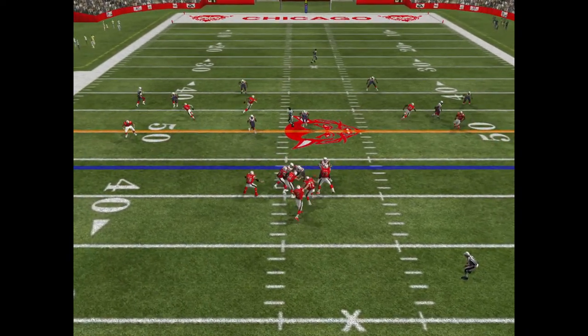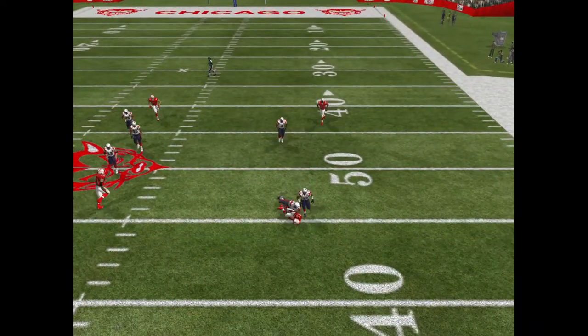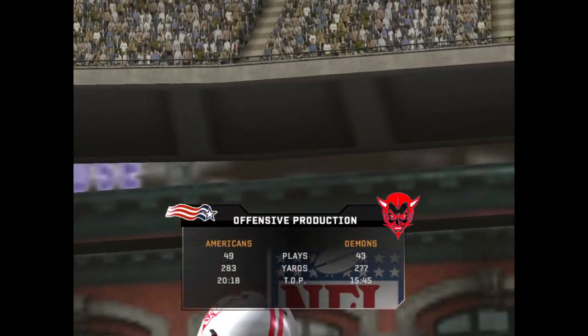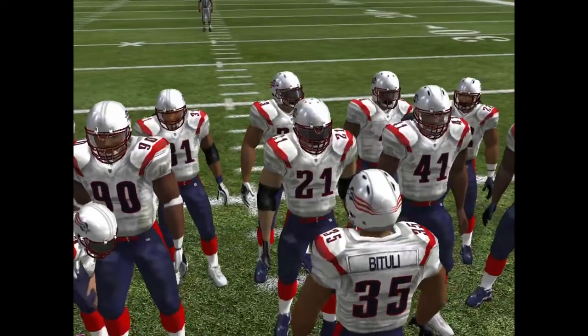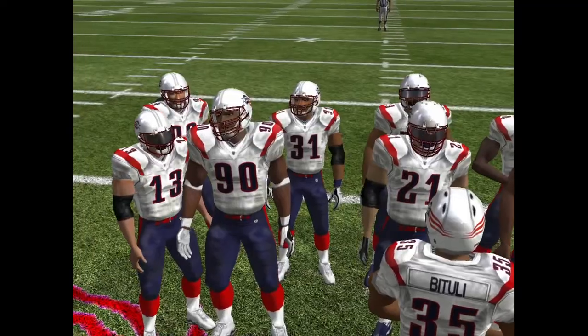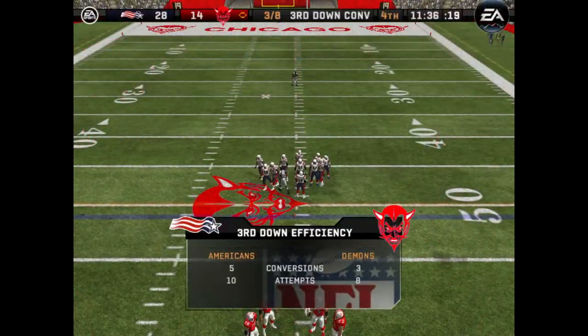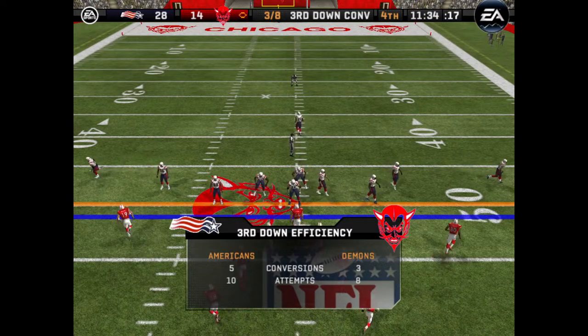Dropping back with the throw, and he hits his target. That was a good read. He was looking for the deeper guy who was covered, and he made a quick decision to go to the receiver who would get him close to a first down. It's third down and a yard. Ball on the 49-yard line.